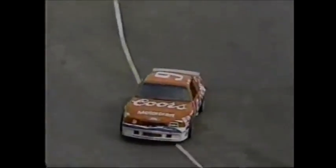Now, Gary, on the restart, as a result of the double file restart, they'll be able to go right up behind Jeff Bodine? Yes. The lead lap cars will start 1, 2, and 3 in the order that they come out of the pits, right behind Jeff Bodine for the restart. Now, Bill Elliott won the race out of the pits as far as he and Mark Martin are concerned, so Bill Elliott is in second place.